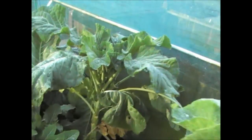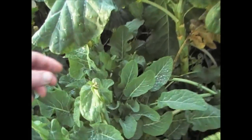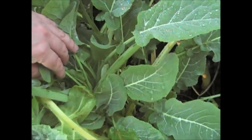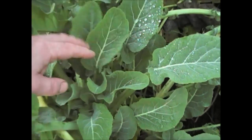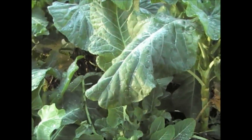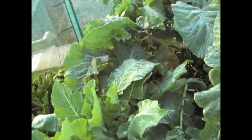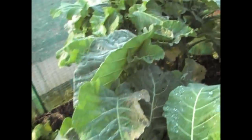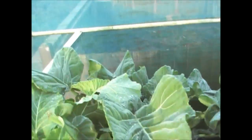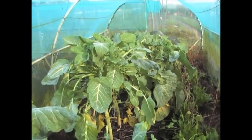Now this is the kale which we have been eating. As you can see, I've been taking off the leaves, and then they'll start to sprout. As you can see, we're getting these sort of young sprouts coming from the middle bit, so that's a lot more sort of tender than that. And now we've had a frost, the starches which are inside the leaves will turn into sugar, so they're much nicer to eat. But that's the bottom tunnel, still coming on quite well.